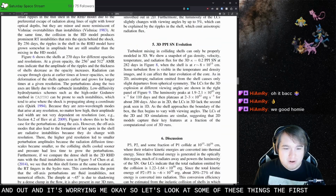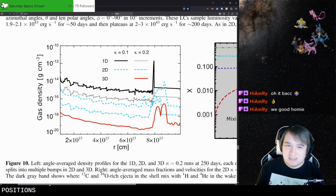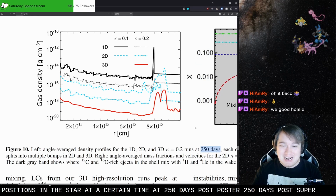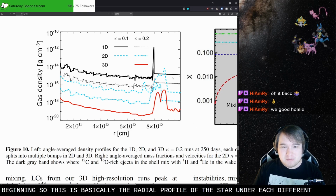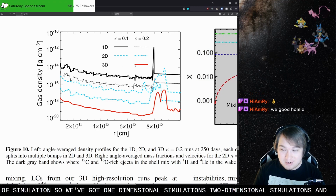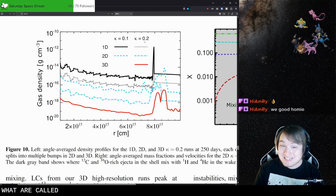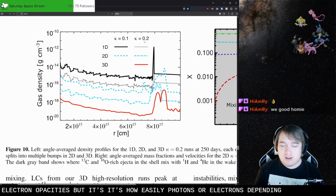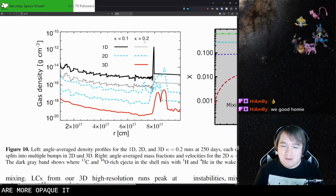The first plot that I want to show, this is showing us the gas density at different positions in the star at a certain time, 250 days post-supernova beginning. This is basically the radial profile of the star under each different type of simulation. So we've got 1-dimensional simulations, 2-dimensional simulations, and the new 3-dimensional simulation. These values up here with these kappas, these are what are called the opacity. It's how easily photons or electrons, depending on what you're talking about, can move through the material. A higher number means that you are more opaque. It means that you have a denser medium.